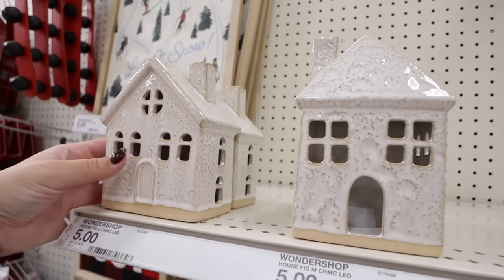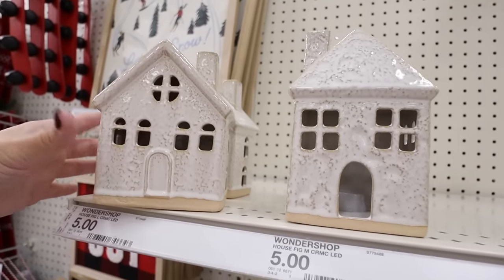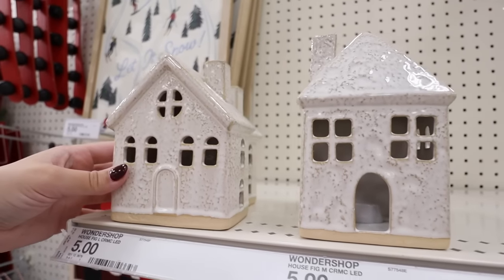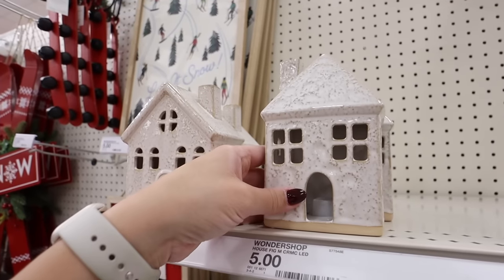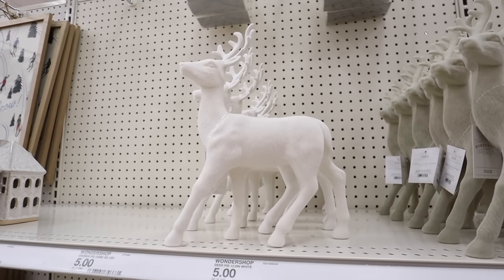These houses are gorgeous as well, and I feel like these are gonna go really well with these Studio McGee houses. I bought the set online. These are $5 each. These do have little candles on the inside so they light up. Only for $5. These are two flocked deer.